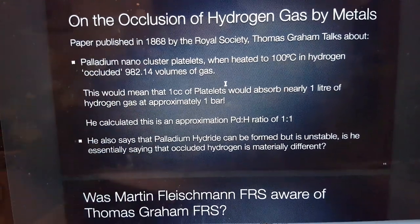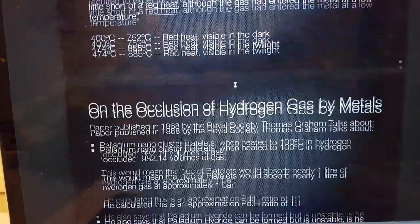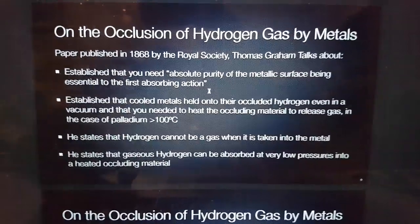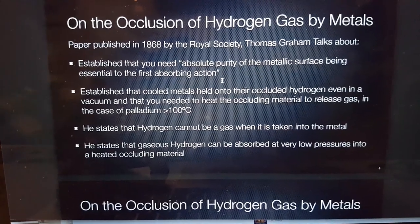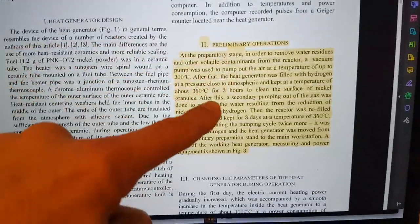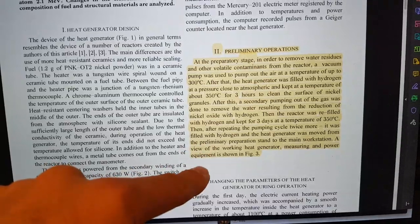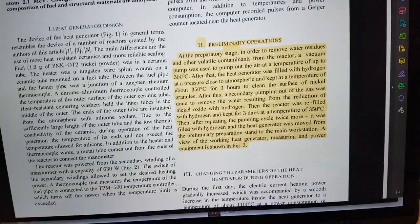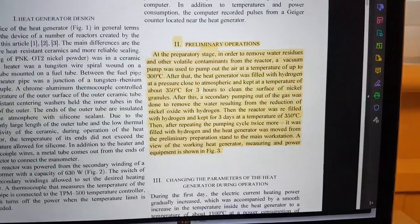So all the way back, prior to 1868, this information was known. And this is no more relevant, no less relevant today. You can see here that he's basically doing the same thing as Alexander Parkhomov, and the same kind of process will be necessary if you have any chance of achieving excess heat in the work of Mizuno.